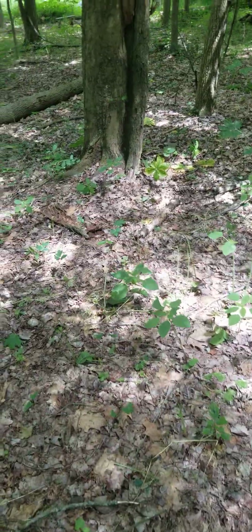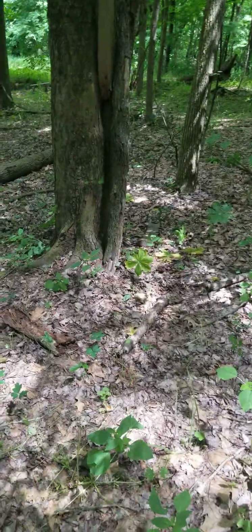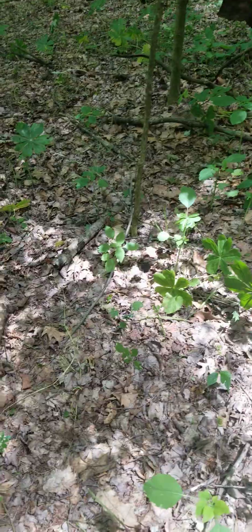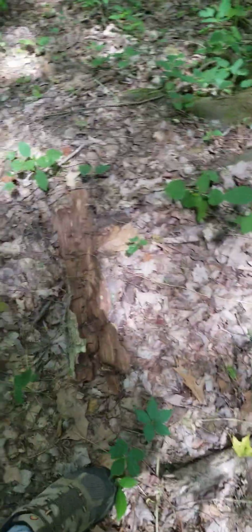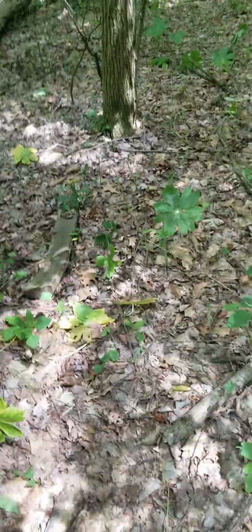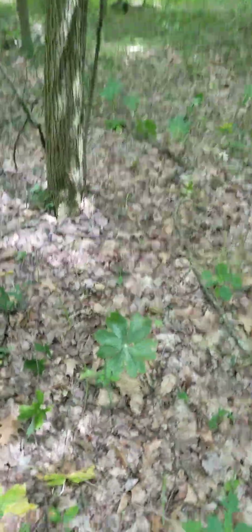The little guy was out playing around, and I think we got some prints. Now, mind you, this ground's really hard. Again, we have more tree bark that's been freshly pulled within the last 2 days.